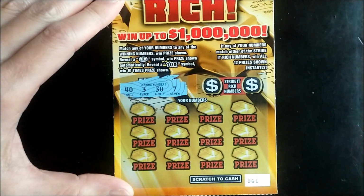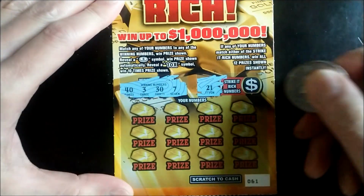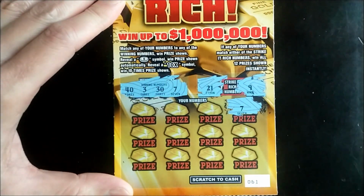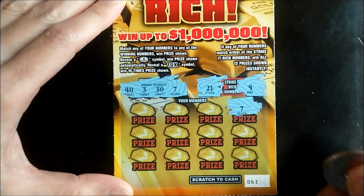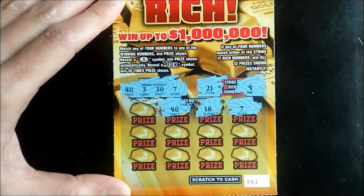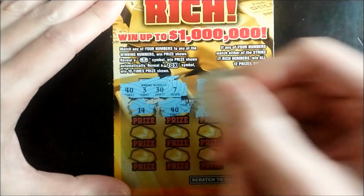Okay, so our winning numbers are 43, 30, and 7. And the strike it rich numbers are 21 and 9. Good luck to us. First up is number 7, and boom, we got a match on number 7. Followed by number 18. Number 40, boom, we got another match. So we got 2 matches so far.